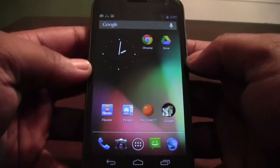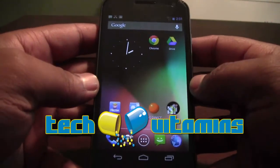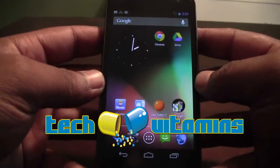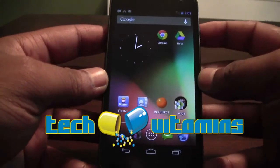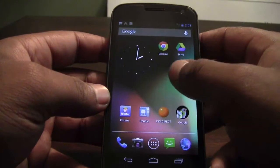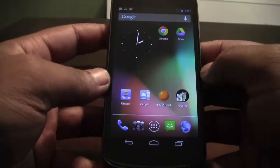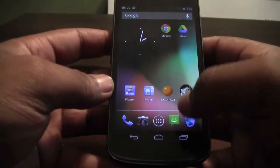It's Ted again, back with Tech Vitamins, and we're going to be taking a quick look at the new features that Jelly Bean's going to be bringing to you. And Jelly Bean, if you're not familiar with that, is the new version of Google's mobile operating system, Android 4.1.